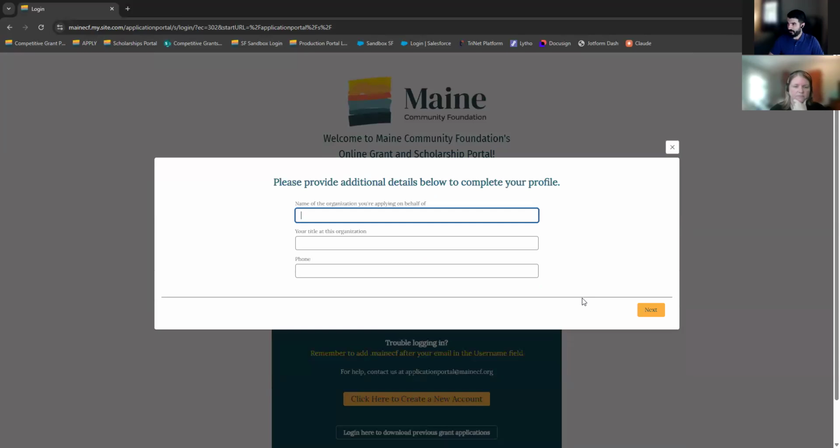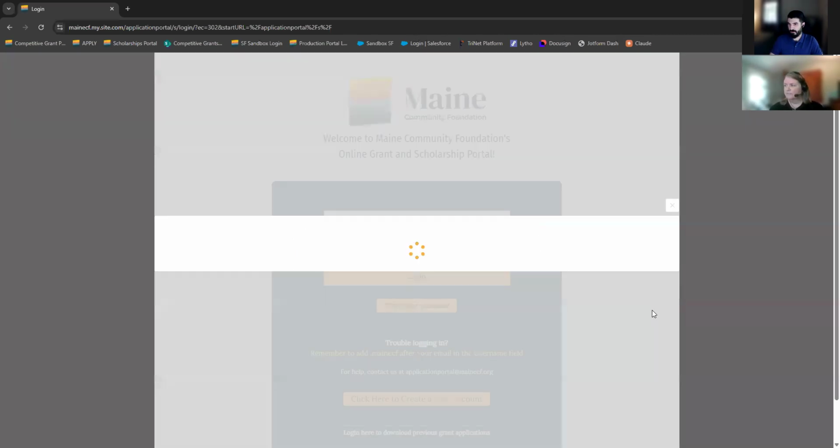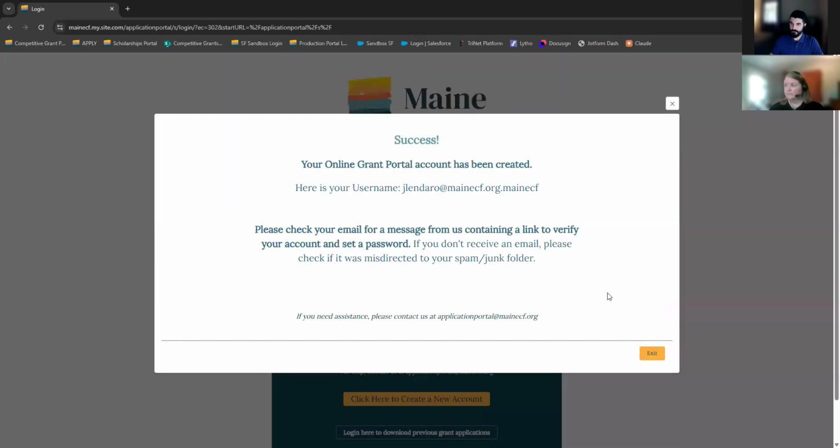The second page, all of these fields are optional. You do not have to fill them in. It's something that will show up in your account information, and it's also something you can change at any time. Especially if you're linked to multiple organizations, if you're either a volunteer or a grant writer, you might want to use this spot to keep track of that information. So I'll go ahead and just enter Maine Community Foundation. All right, I'm going to click next.